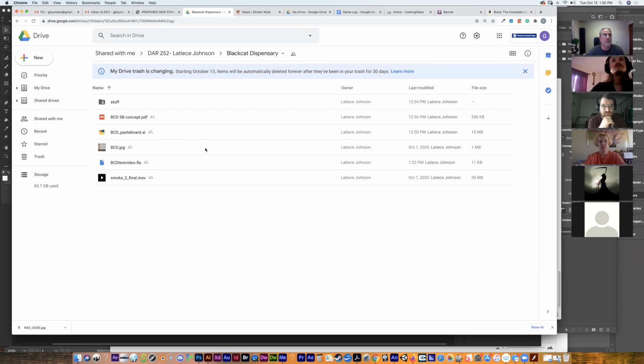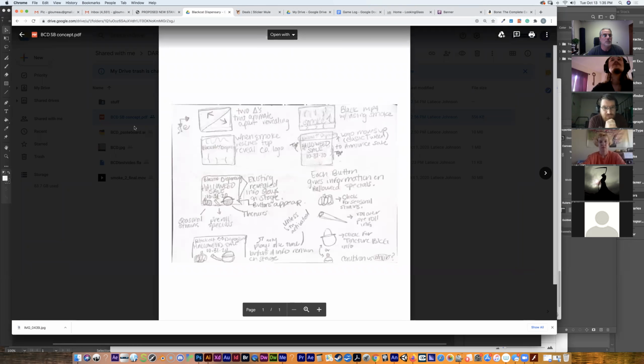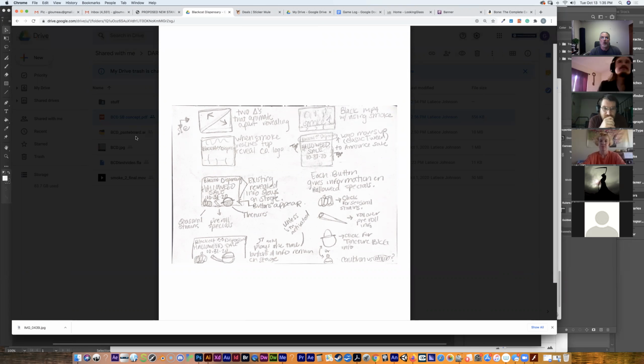All right, so what should we look at? The storyboard, that PDF, that's just something I drew up. And then that pasteboard is kind of like a bootleg mockup. So this is just some ideas I have on how I want to reveal all the information, to have these triangles open up, I don't know, a mask or something, and then the video playing, and then the logo come in with the sale. And then I was thinking down at the bottom, making these, like the weed pumpkin and the joint and all that, be buttons, and you can either roll over them or click them to see what the special is.